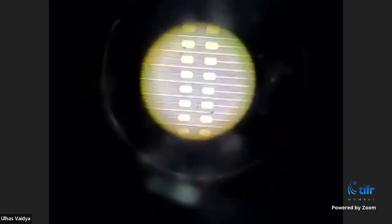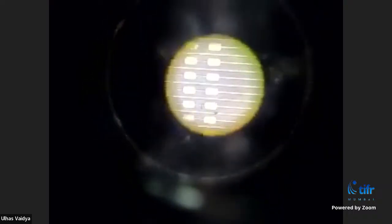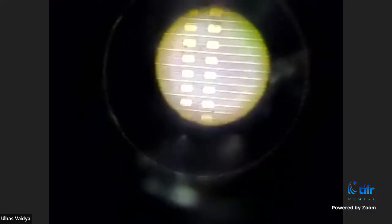Now, this was a very big detector. There's another detector. You can put the other wafer. You see that this has much finer lines. In fact, you can't even see the lines. Yeah, but you can see that the lines are much finer on this one. So this is a different kind of detector.